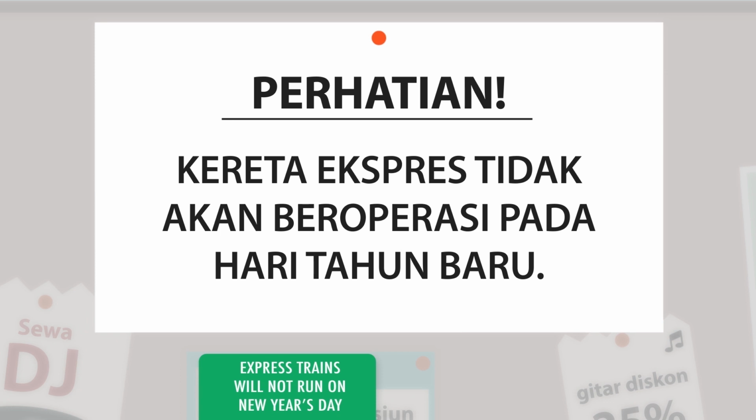The notice reads, "Express trains will not run on New Year's Day." Kereta ekspres tidak akan beroperasi pada hari tahun baru.